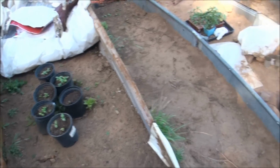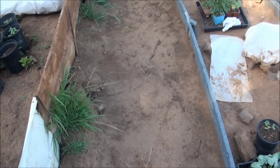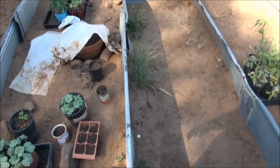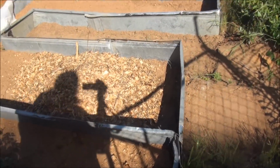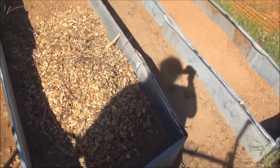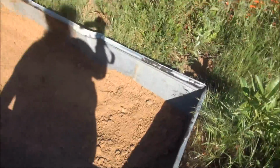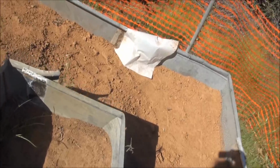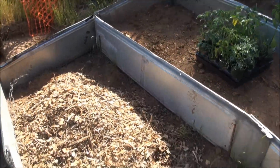And then there's actually 3 of them. So there's one right here, and then we can access this one from this walkway. And then we can access all this right here from this walkway. And then this one's planted right next to the other one, where we can access it from this side. And then we can actually get around back there and tend to whatever we need from right here, see?